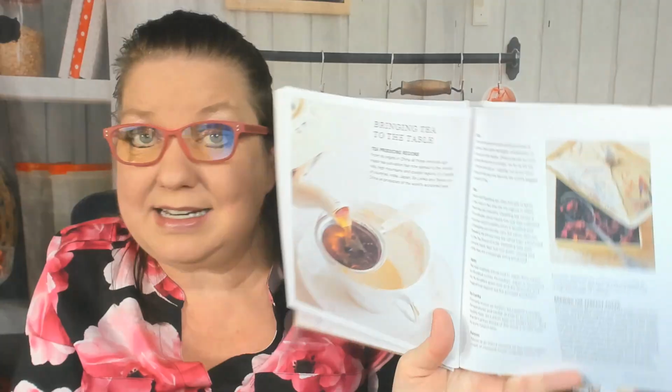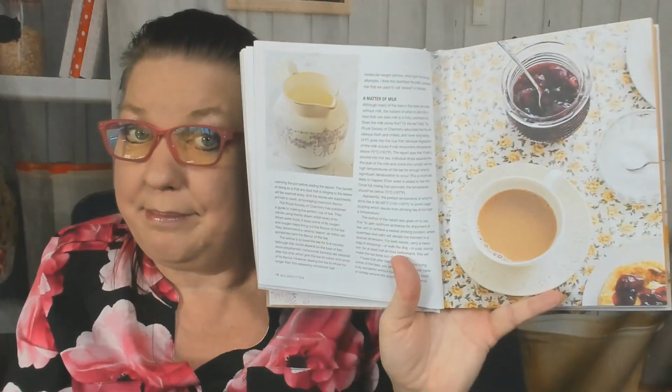I use a mug in the microwave. I'm sorry, it's wrong, I know. Tea cozies. Bringing tea to the table. Tea producing regions. India, Japan, Sri Lanka, Taiwan, China. Milk, yes or no?